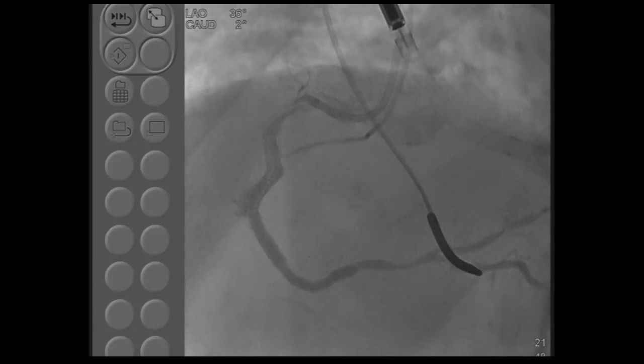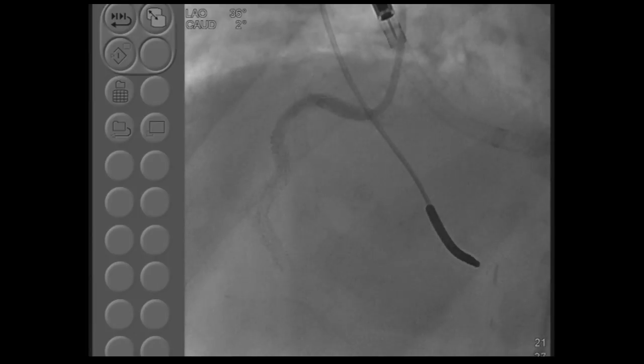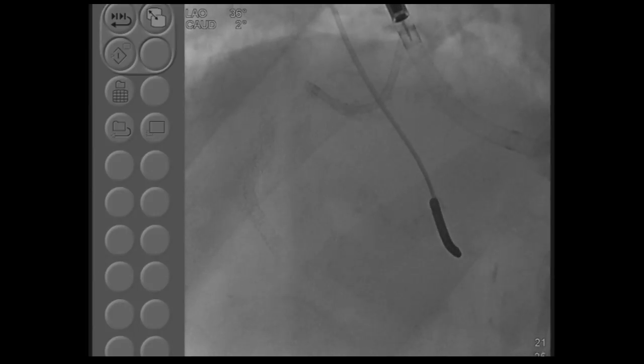No need to post-dilate. Post-dilatation might even harm in this particular case, and we have prepared the lesion very well. Excellent results. TIMI-3 flow, one long stent of the Promus Element has done a great job.